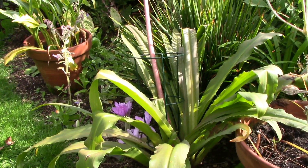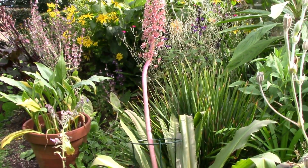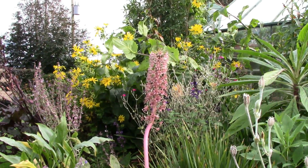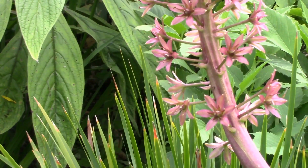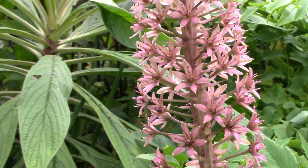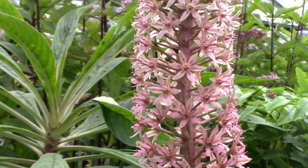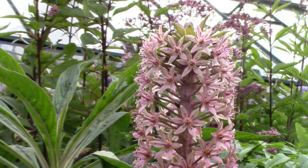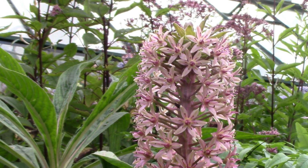And Eucomis generally tend to need supporting in my experience, which can be problematic because they have bulbs underneath the ground, and the last thing you want to do is to pierce one of those bulbs with the legs of your stake. So this plant has really quite pretty flowers and gives a very exotic look. And I think I just put up on the screen that the variety is pole-evansii. I'm not sure at all because it was bought as such, but I think it's something else entirely.